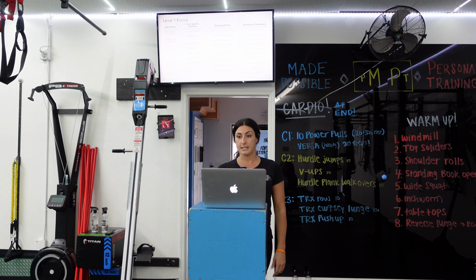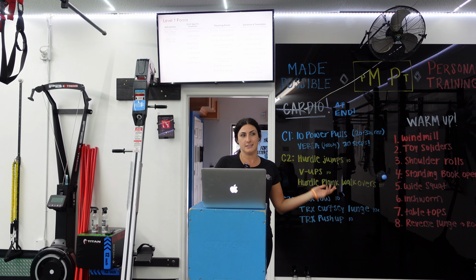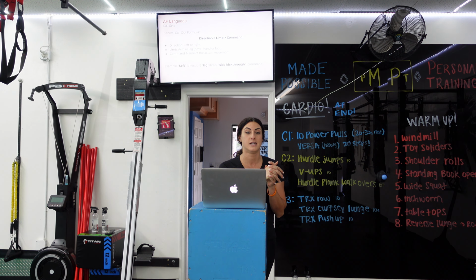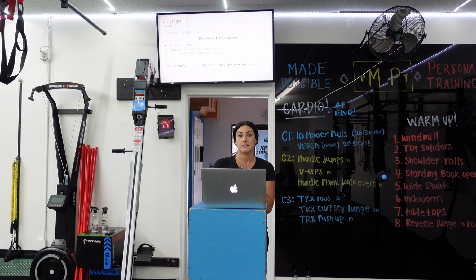So there, as you can see, there are more of those compared to other ones. These are all just the level 1 ones. Like I said, there are levels 2 and 3, but I haven't taken those workshops yet, so I'm just at level 1. And there's also specific call-out language to Animal Flow. It goes direction, limb, command. So it's always going to be, like this example, left leg, side kick through. That's telling you whatever leg I'm calling is the leg that's going to be moving, right? And if I say right arm, crab reach, my right arm is the one actually performing the reach. Okay, so that's also very specific.